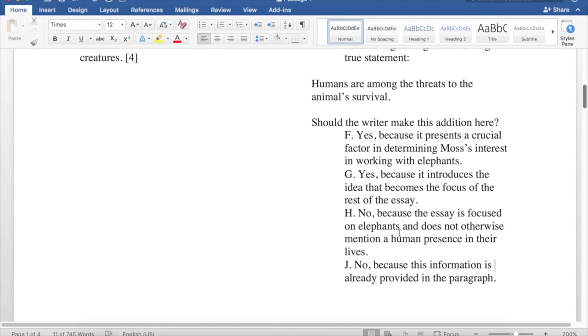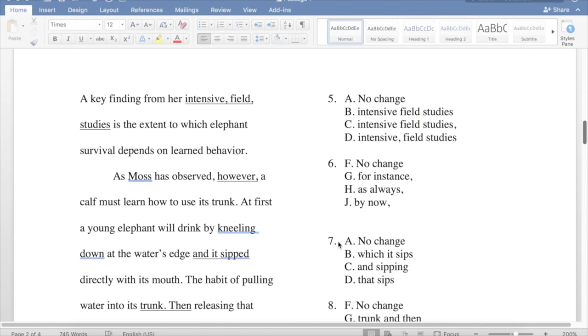Additionally, you can tell that G and H are not correct because it's not introducing anything, because this has already been mentioned. And here, this assumes that it hasn't mentioned a human presence before, which it does, as we just established. And for F, which is saying yes because it presents a crucial factor in determining Moss's interest in working with elephants. That may be true, but it's still redundant. All right, let's take a second and let's move on to number five.